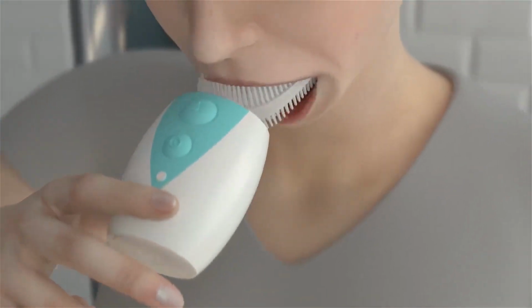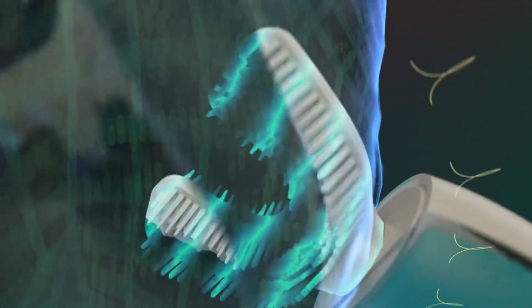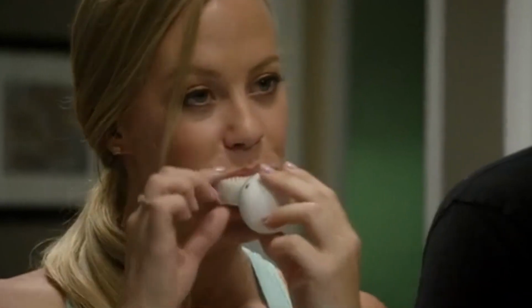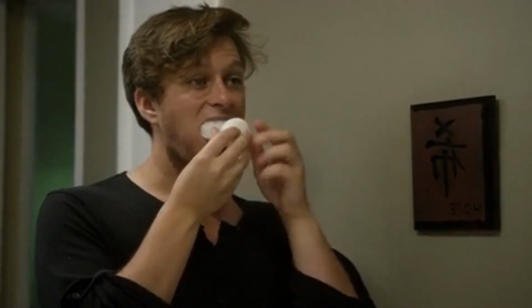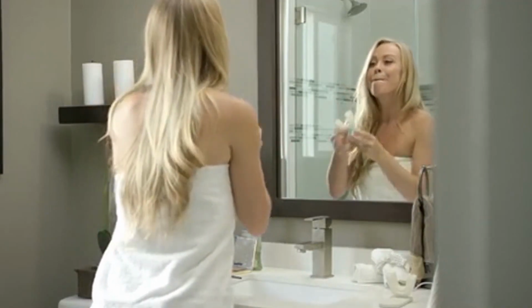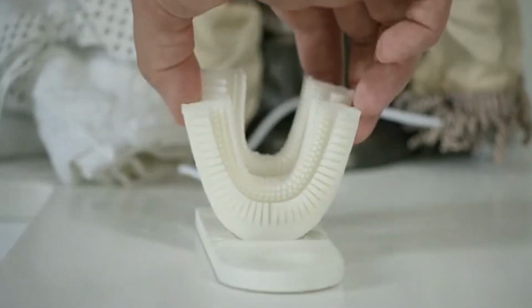The denture-looking contraption fits snugly in your mouth and its bristles cover all areas of your teeth. With a simple press of a button, Armor Brush applies a proper amount of toothpaste and the bristles begin to vibrate, cleaning all your teeth simultaneously with expert precision. Once the 10-second cycle is completed, the mouthpiece is removed and cleaned, ready for the next use.